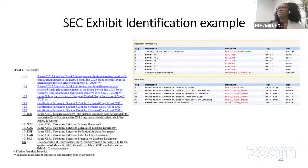And here's an example of how the exhibit should be identified. You'll see on the left in the exhibit index, you have exhibit 101. It references the inline XBRL instance document and the schema, the calculation, the definition, and so on and so forth. So you really just want to make sure you identify these correctly by stating that these are inline XBRL exhibits.